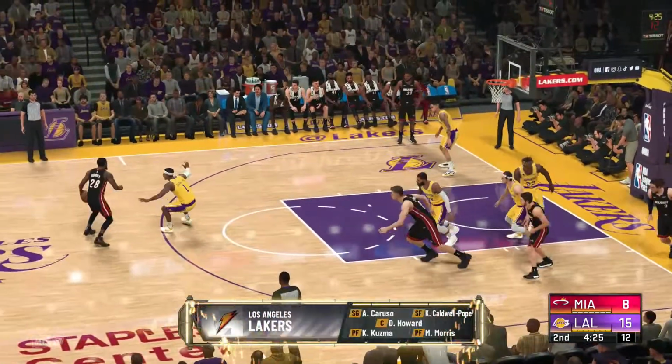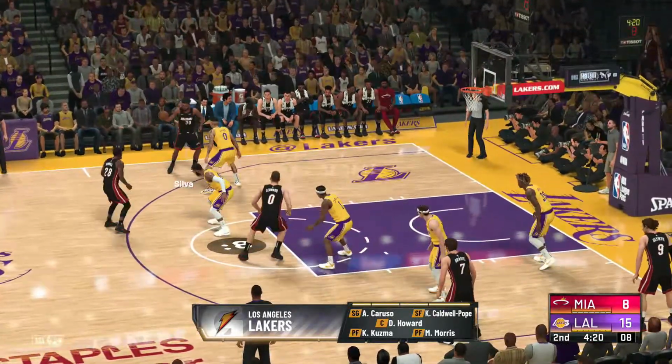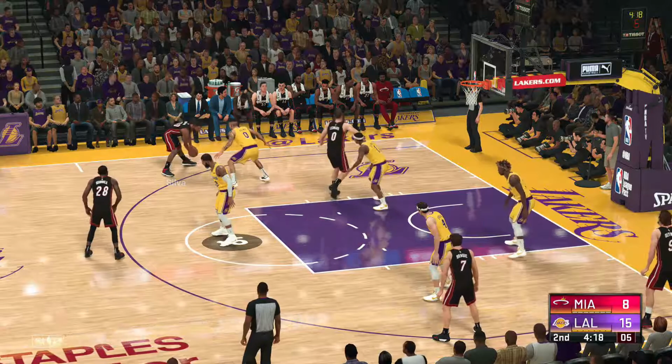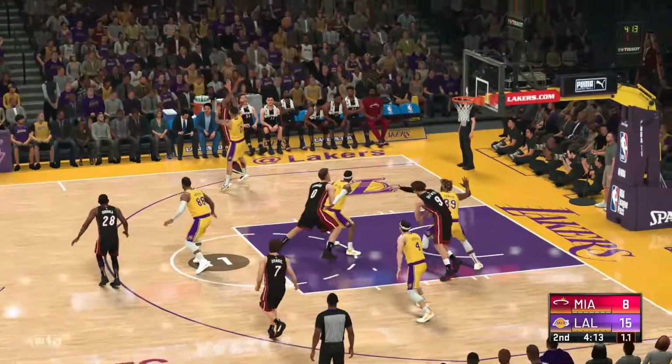They've got Kyle Kuzma. Howard is out there with Markieff Morris. Then it's Kentavious Caldwell-Pope, and it's Caruso in at the point. That's the Laker five. On the sideline, let's catch up with Hall of Famer David Aldridge.